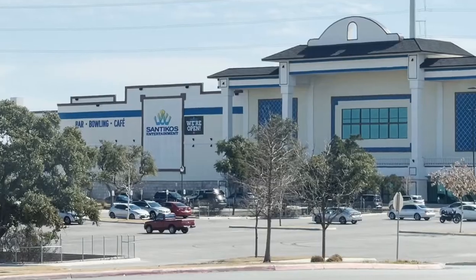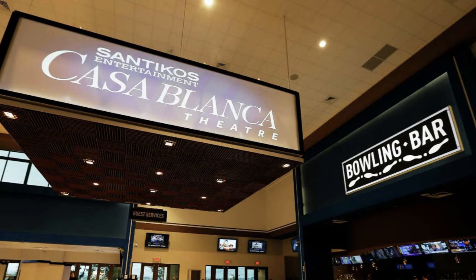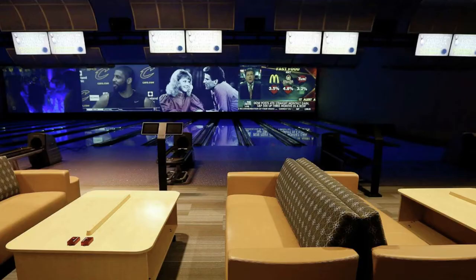There's also a mega movie and entertainment complex here called Santikos Casablanca, which has a cafe, a bar, an arcade, bowling lanes, and 16 movie screens. There's even a cool, trendy food truck park nearby.